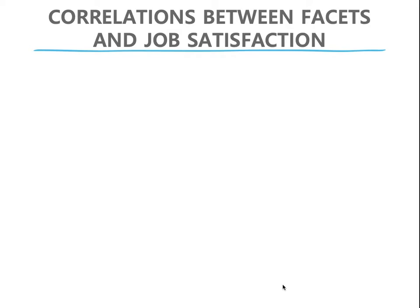Welcome to your Chapter 4 mini lecture on job satisfaction. Up until this point in the course module, we have covered one theory of job satisfaction, and that is value percept theory. So in a nutshell, value percept theory says there are 5 facets associated with job satisfaction, and if there is a good match between what the person values and what the job provides, there will be job satisfaction.